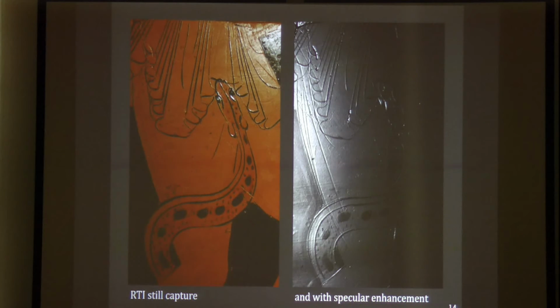You can see from the surface normal image, I hope you can see, oh, that's not so great. Well, you're all invited to come up here and look at the monitor. The specular enhancement really improved our view of the surface. And even with this lousy image, I think you can see that already the incised lines are jumping out, those initial lines that were made to do the sketch of what the image is going to be. And then you also see that the relief lines live up to their name. There is a three-dimensional property to them.